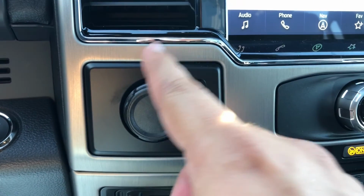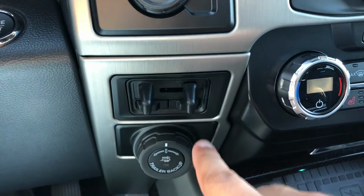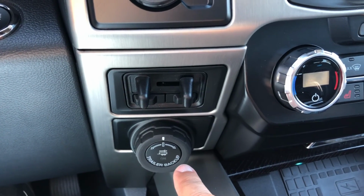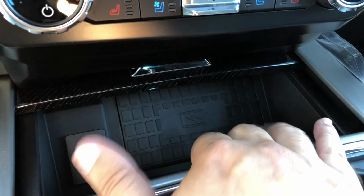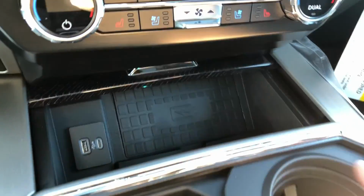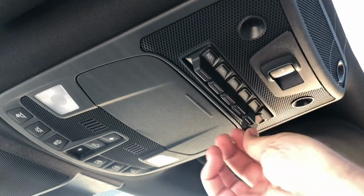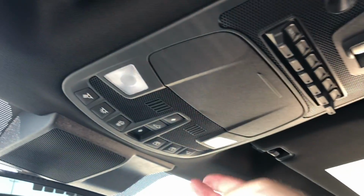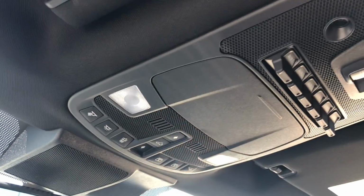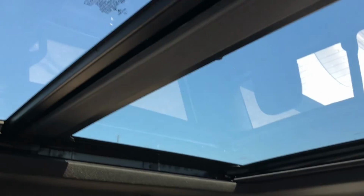And then to the left of these controls, you have your 4x4 controls, as well as your trailer brake controller and your trailer backup assist. And right below, you've got a little cubby hole with 2 USB ports, as well as a wireless charge pad. And moving up, you've got a few auxiliary switches here. You've got a storage area for some sunglasses, as well as some controls here for your twin panel moonroof.